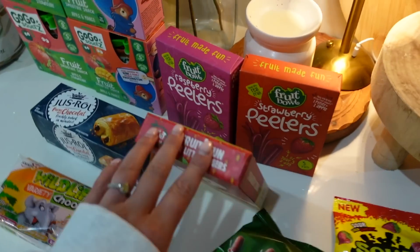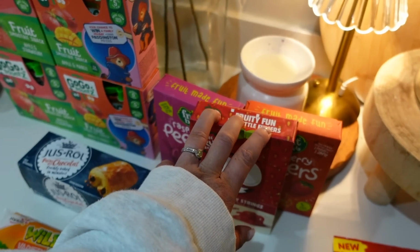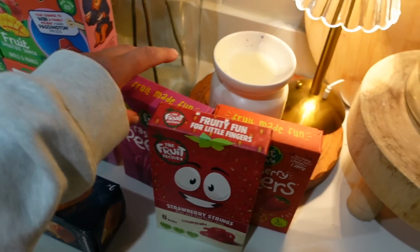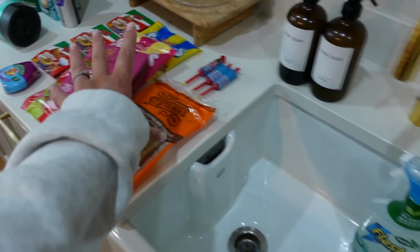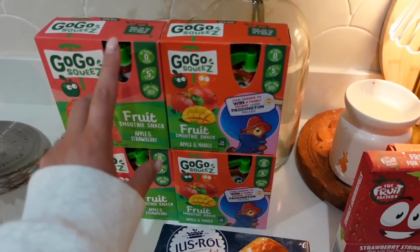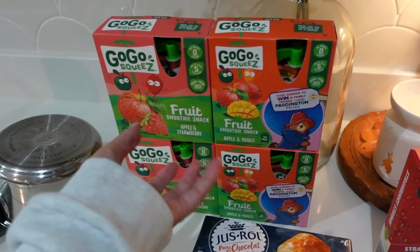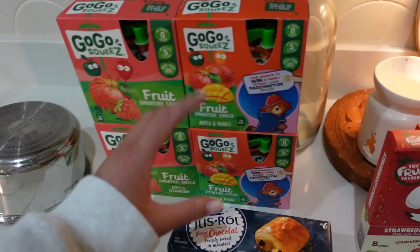All the fruit snacks were on offer, so I picked up 3 of these. One I will probably take some out to put in the travel bag. So let's say we're going to go for raspberry peelers, and I'll put those over there for now, and then we can run through that in a second. Got some go-go squeezes, but I'm thinking that they count as a liquid, so I probably won't pack any of them, but they were on offer, so I got 4 packs because it just works out more cost effective and will save me money in the long run. So those will just go straight into the fridge anyway.